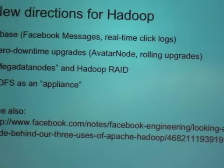Dhruba wrote a blog post about this, which is up on the Facebook engineering blog. So go on Facebook, search Facebook engineering, you'll see his blog post. These are some of the things that he was talking about. So we'll talk through each one of these in turn now.